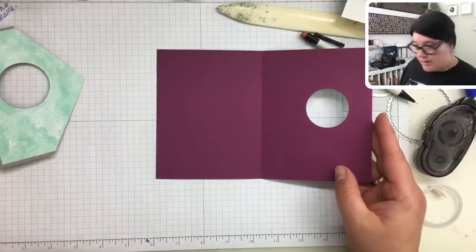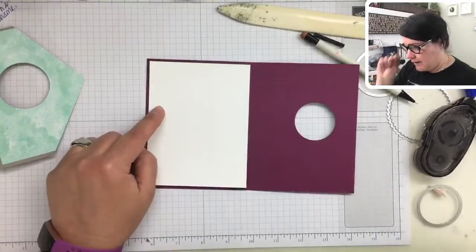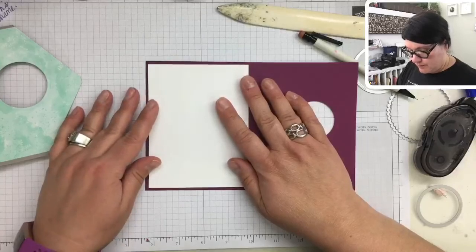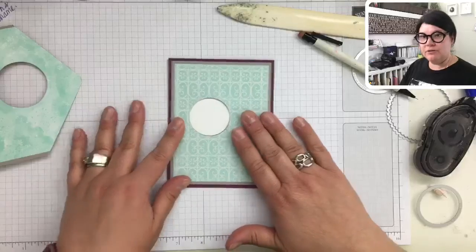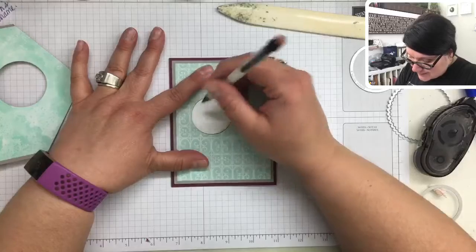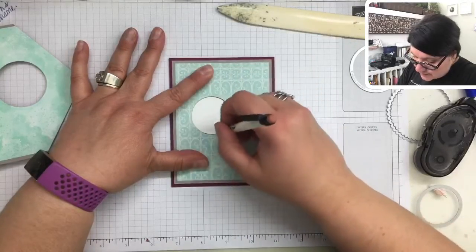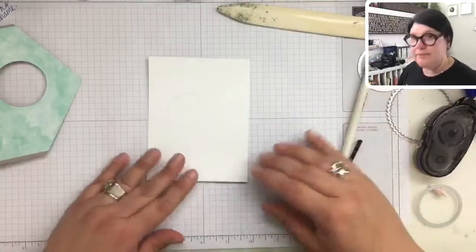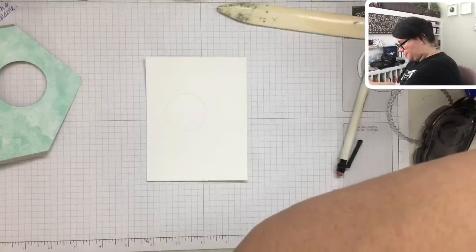Now we're going to put in the insert of our card, which is the normal 4 by 5 1/4. And we're just going to fold that closed, once again the wrong way. And I'm just going to put the lightest little circle, because we're going to have to get rid of that afterwards. So don't make it heavy duty and dark. But it's just going to help us know where exactly to stamp our image.